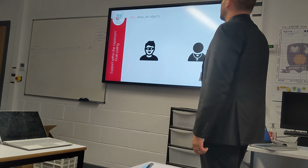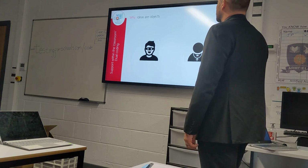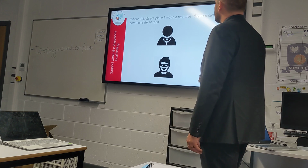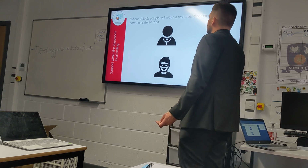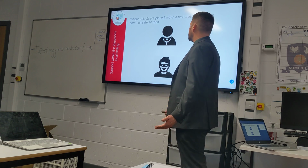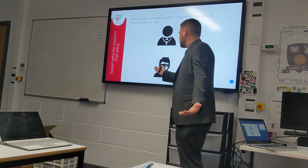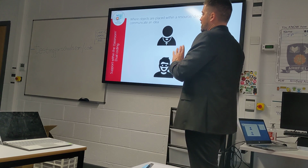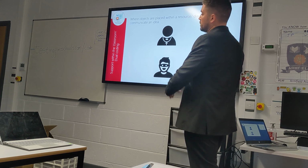Okay. Why? So ideas are objects, that's the way we need to think of it when it comes to dual coding, I believe. Where objects are placed within a resource diagram, it can communicate an idea. This could tell them that it's RE. This could maybe talk about something else going on, some sort of comprehension about robbery, who knows, but the point is that using images is really powerful.